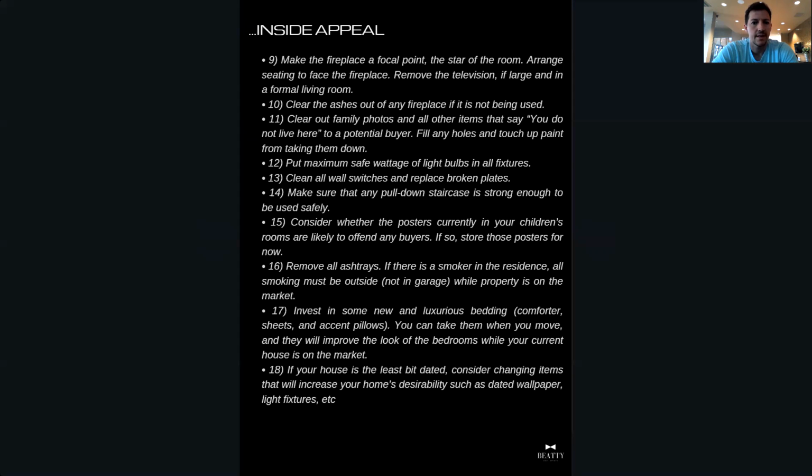All right, where are we at now? Clean all the wall switches. A lot of times you look around the wall switches, even plugins, and there's a little bit of debris around each one of them. You want to make sure that that's cleaned off.